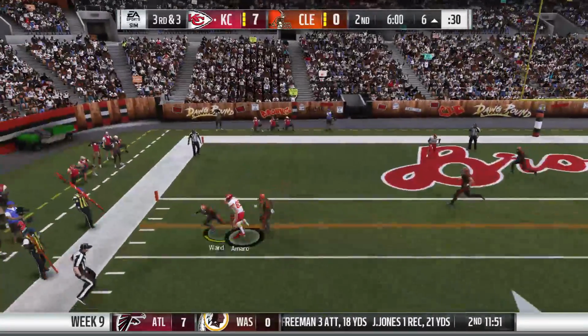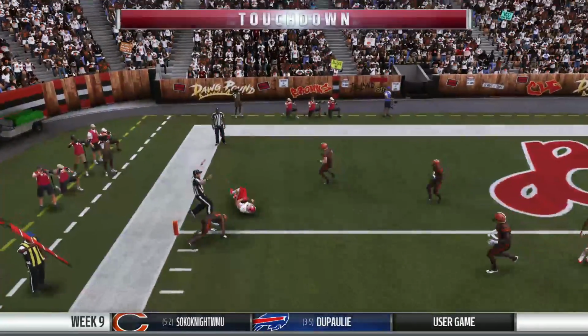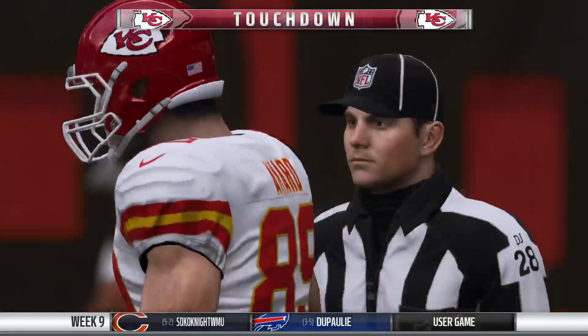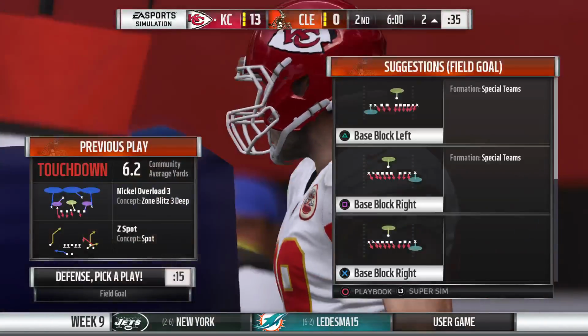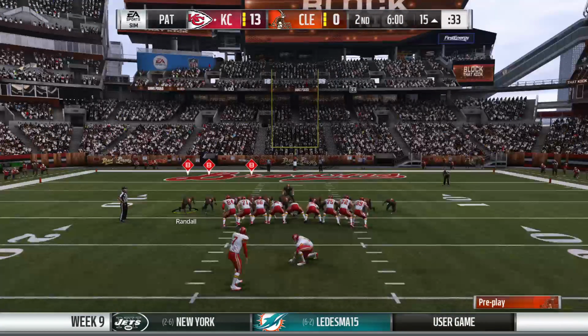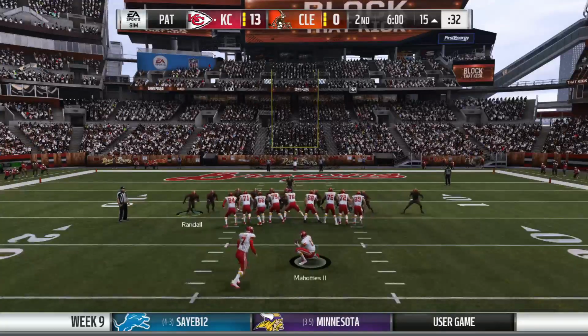Now Bradford. This will be caught at about the 6, and he will take it on in for a Chiefs touchdown. Jace Amaro, his 2nd touchdown on the season. And the Chiefs add on to their lead.